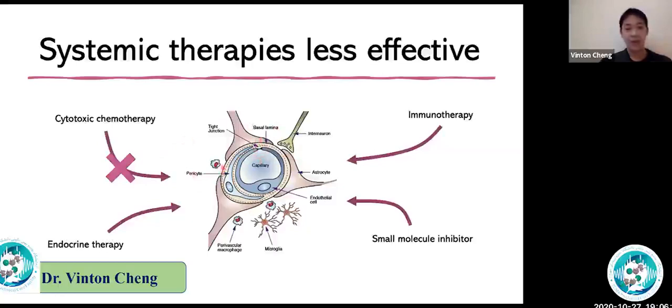And we know that the most common form of treatment that we use systemically is cytotoxic chemotherapy, and these generally have a very poor penetration into the brain. However, there are other drugs which can have some effects, like hormone therapies, immunotherapies, and small molecule inhibitors. And more, and we're starting to see better ability to penetrate the blood-brain barrier, and therefore there is hope that we may have drugs in the future which will be effective against these types of cancers.